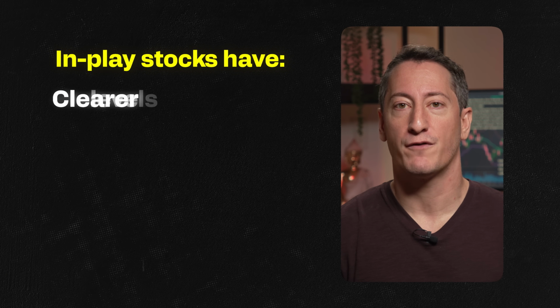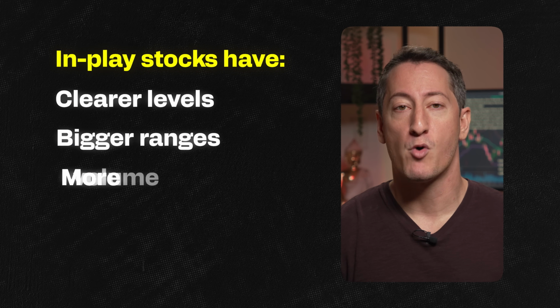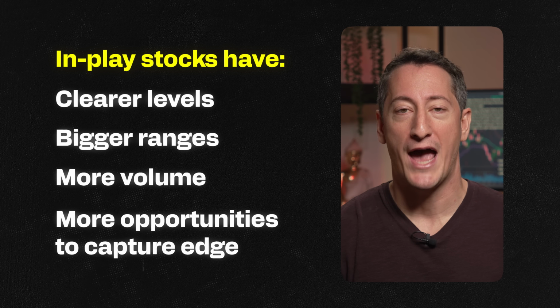Compared to regular stocks, in-play stocks offer clearer levels, bigger ranges, more volume, and more opportunities to capture edge. That's why I call them broken slot machines. Because unlike the rest of the casino, these actually give the player a chance to beat the house.